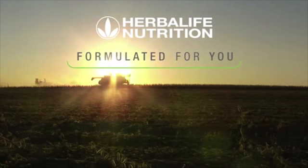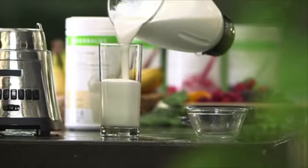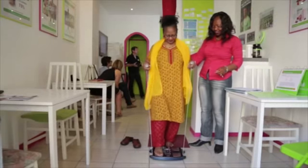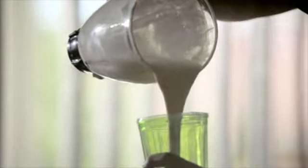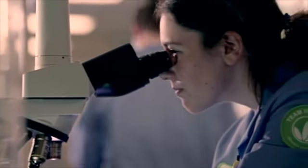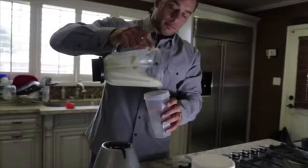Herbalife Nutrition has the power to help people attain their best self. We strive to craft the finest nutrition products in the market with the highest quality ingredients to help our customers achieve their wellness goals. We do this through responsible sourcing, scientific research, and continued commitment to investment in operations, research, and development. Our efforts have paid off.